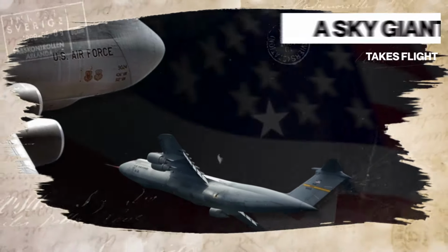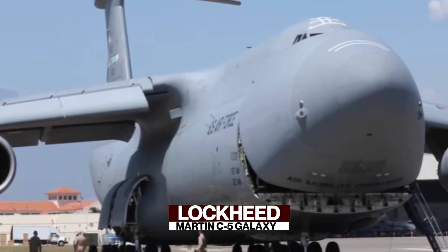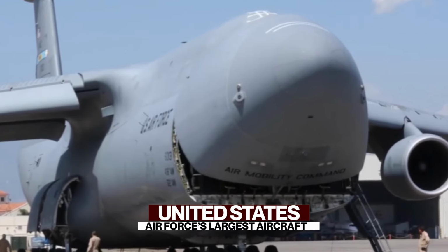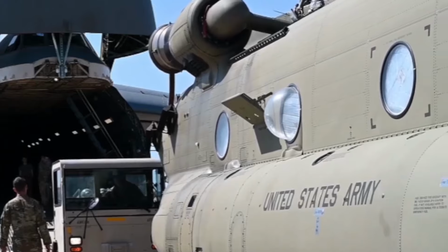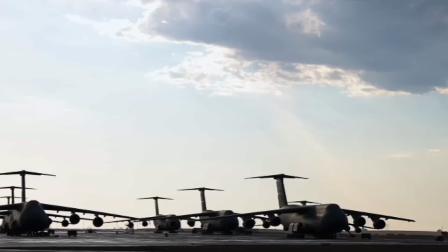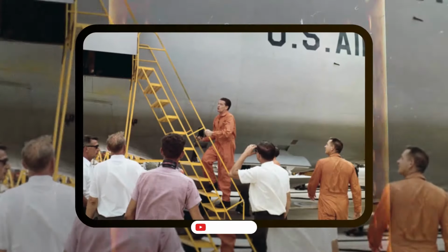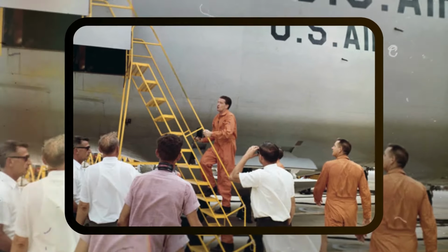A sky giant takes flight. The Lockheed Martin C-5 Galaxy is the United States Air Force's largest aircraft and a true engineering marvel. From the moment it first roared into the skies in 1968, this behemoth redefined what we thought was possible in aviation. What about something so vast it could carry tanks, helicopters, and even fully assembled missiles across the globe?